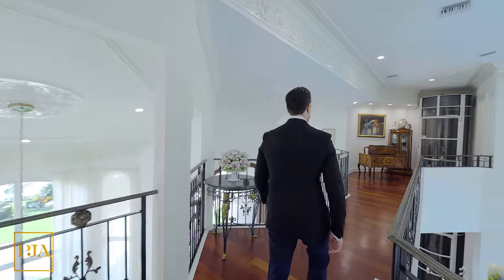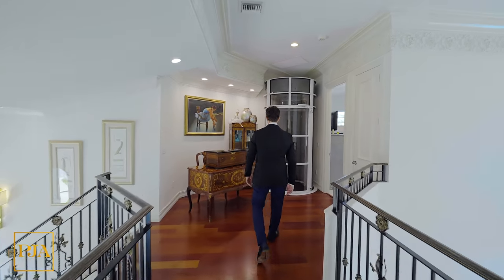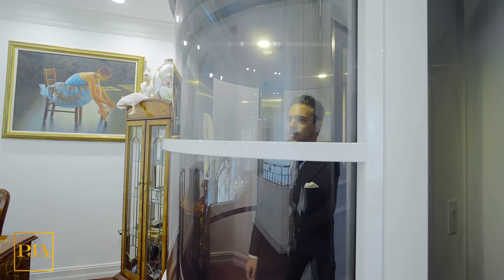I still have one final surprise up my sleeve. If you didn't want to take those wrought iron stairs up or down, there is an interior elevator that we're going to take now.